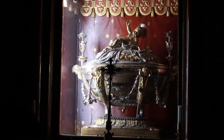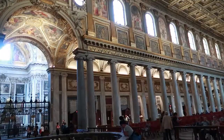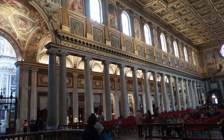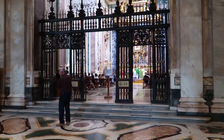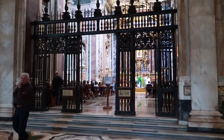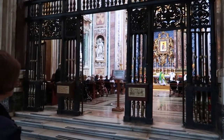We didn't stay here that long, because for some reason a lot of people down there were coughing all over the place. Anyway, we walked around the church a bit more, checking out the artworks and the chapels inside this building. See, right on the right side of the chapel, or the left side if you're coming in, they're having a mass right here right now.